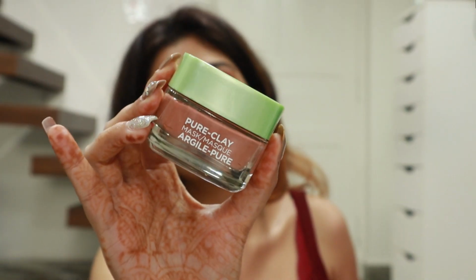The next thing I got is this L'Oreal Paris clay mask. So again, this clay mask I got for my blackheads. I'm not going to put it all over my face because I don't need to. I have pretty dry skin, so this will work really well to clean out the pores.